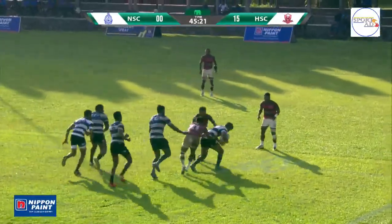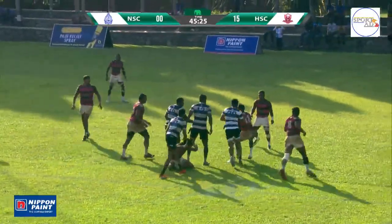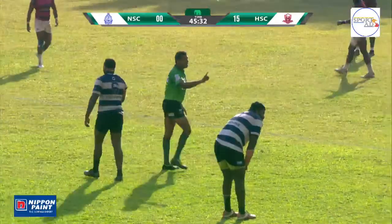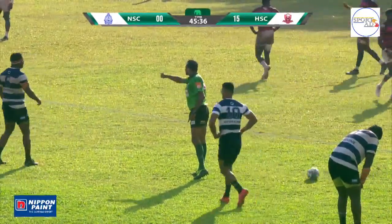Mushin with the ball, the number eight. Knock on. Advantage. Some great run, but Navy calls in for a knock forward and plays the advantage. Two advantages. Referee calls in.